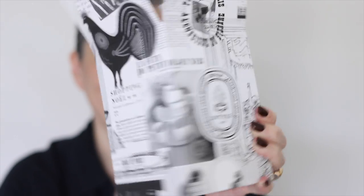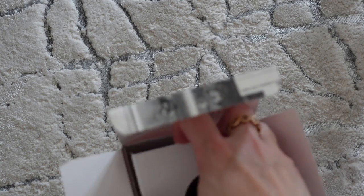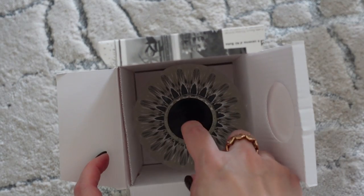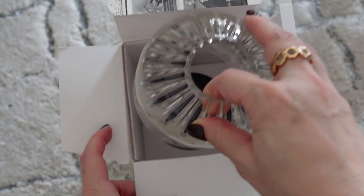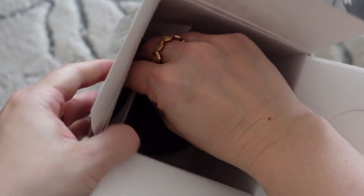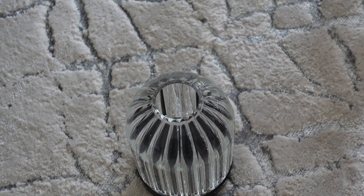And here, let me take it out. It comes in this box, which is really beautiful, a lot of fun. It is packaged very nicely, but the gentleman that helped me at the store said to be very careful when taking this out because they are two pieces. So here is the top piece, and then at the bottom is the base, essentially. You put the candle in there, and then you put the glass piece on top. Isn't that pretty?